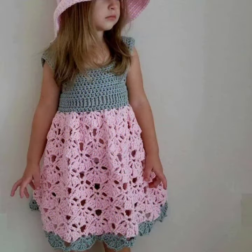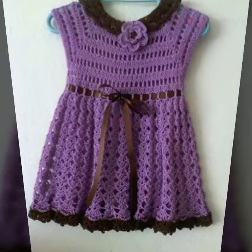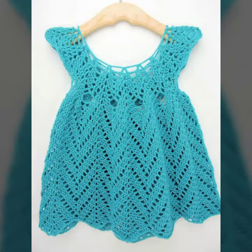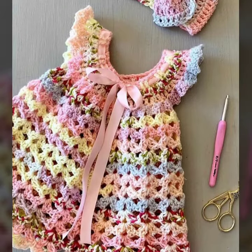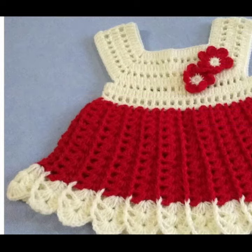I am back again with the most stylish, most demanded collection of baby crochet frock designs, for those babies who love to wear such types of frock designs. So friends, this is very beautiful and trendy, so I suggest you must watch my video till the end for more designs and more ideas.